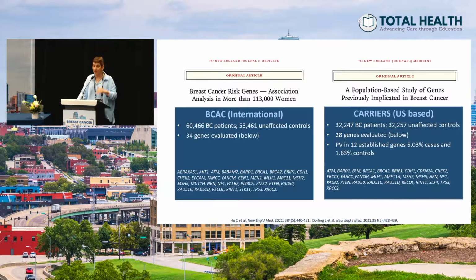We know the high penetrance genes, right? There's BRCA1, BRCA2, PTEN, PALB2 I would put in there as well. You've got TP53, CDH1, and STK11, which is with Peutz-Jeghers. So you've got those genes that are the high penetrance genes. But what in that huge long list is actually a moderate penetrance gene?